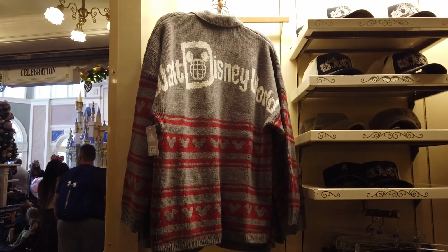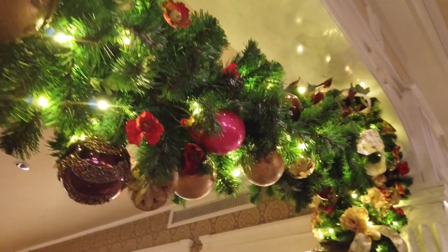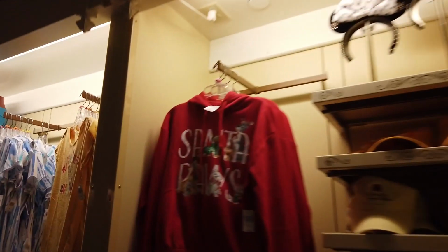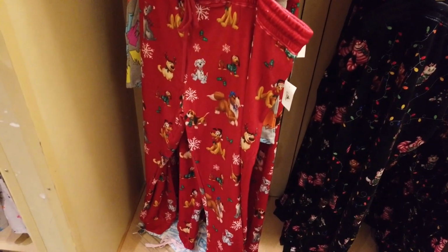Disney sweater. But what if I love Christmas and dogs but don't want to give my dog pajamas? But I still want to show everyone I love Christmas and dogs. That's cool. How about this Santa Paws hoodie? These Santa Paws pajama pants in dog and cat.